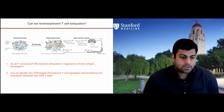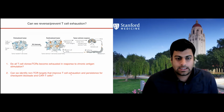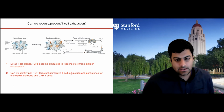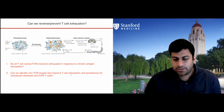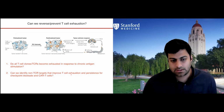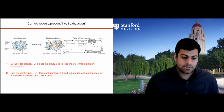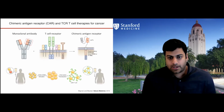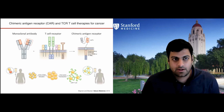Okay, so what I've told you is that the TCR signal strength itself can lead to increased persistence and effector memory formation in T cells that see chronic antigen. But can we actually genetically determine that path? So instead of just putting a strong or a weak TCR on the cell, can we figure out the molecular levers that would allow us to manipulate whether a cell goes down one path or another? And why might this be useful?